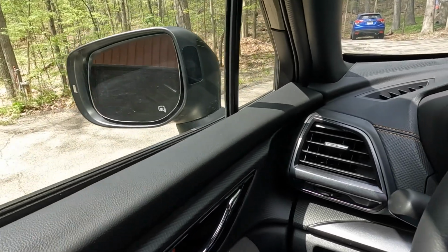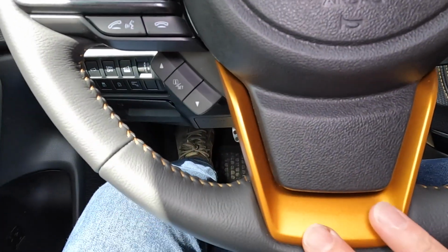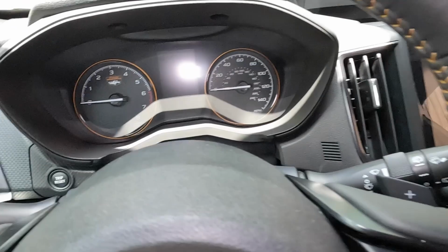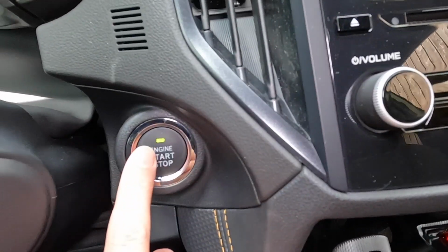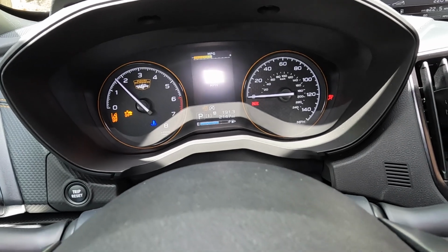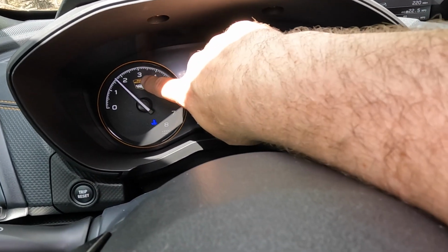The Forester Wilderness is also adorned with this copper stitching right here and some copper metal accents here on the steering wheel and on the shifter. This X mode control center right here, and even the rings around the gauges in the instrument cluster here. Engine start right here. Like I said, those are in fact real gauges right there, and yet another clue that it's a Subaru Wilderness right there.